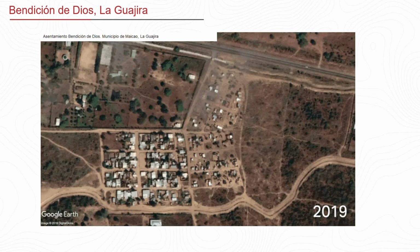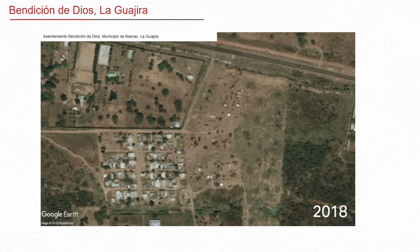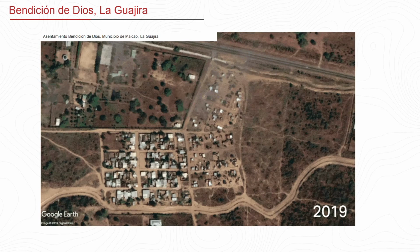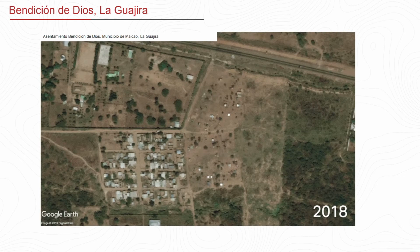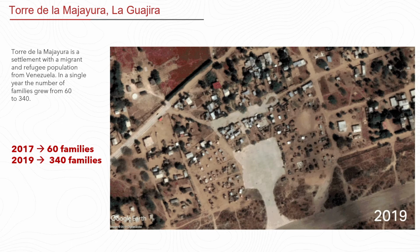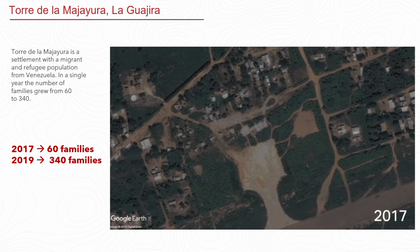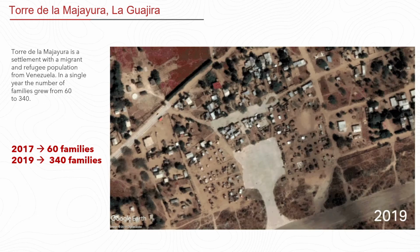In this particular settlement, the number of families in 2019 was 130 families, from which 105, which corresponds to 77% of those families, are from Venezuela. So we have an indication that this new settlement contains a refugee and migrant population from that country. Another example, Torre de la Majayura in La Guajira. Here we can see the change 2017, 18, and 19, and the huge increase in the number of families in just 1.5 years, increasing from 60 families to 340 families.